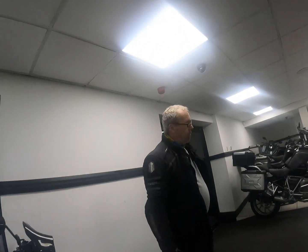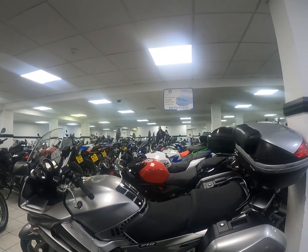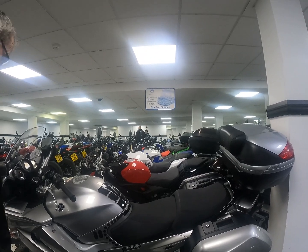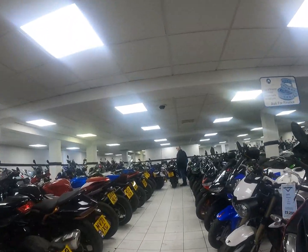Another nice bike, but too big for me. I can handle them. I just don't want it. The 1300, I don't want it. You know they're semi-automatic then. They're like the DCT. You've still got the gears though, you can just change. They're an amazing piece of kit.